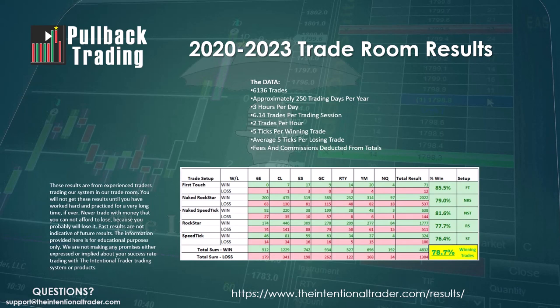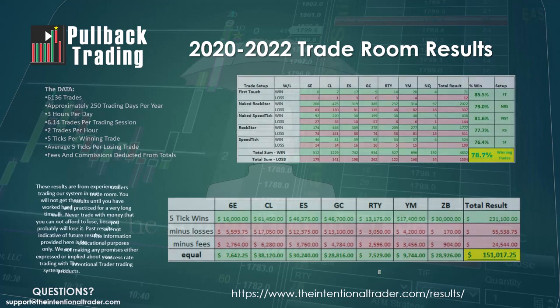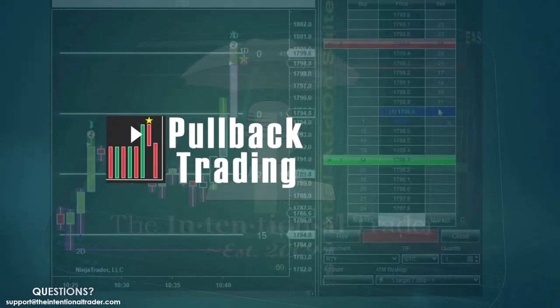Okay. So this is the actual tracking of each type of trade setup that we trade, whether it was a winner or a loser, and what the rate was for each trade setup. The total is almost 80%, which ain't too bad. I know a lot of you are all about, well, how much money? I need to know if I can make money at this. So on a single contract, just a single contract, that's $151,000. And if you actually traded more contracts, like I do, I'm a multiple contract trader, and many of our traders trade multiple contracts, then it's pretty easy to see how you can make money at this, right?